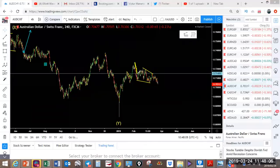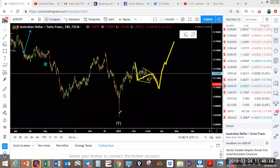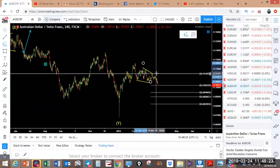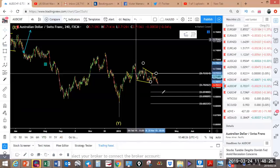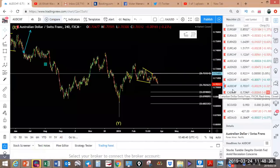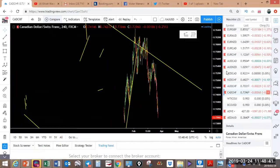has already made a 1, 2, 3, maybe a little bit of a push to the downside and a move to the upside like that, making this 1, 2, 3 wave structure. Okay, so watch this one here, at this level. There's a possibility for it to come down to this level and then push higher, making this 1, 2, 3, and then push higher. All right, so that is Audi Chief, CAD Chief.